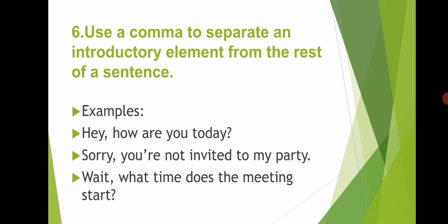So number 6, use a comma to separate an introductory element from the rest of a sentence. So this is quite easy. Examples: Hey, comma, how are you today? Number 2, sorry, comma, you're not invited to my party. Wait, comma, what time does the meeting start? So that's it. It's symbols.